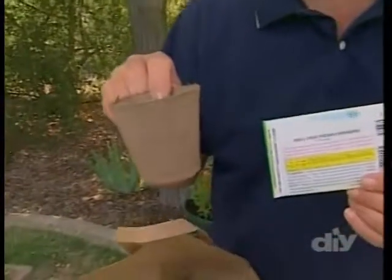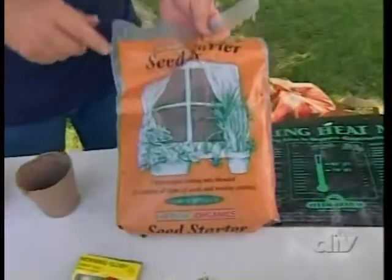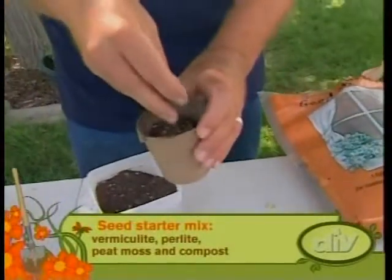How about in a peat pot? The great part about using peat pots, once a plant gets up to this size, you can stick this whole thing in the ground and not worry about touching the roots. But before you can get a plant to this size, you have to start the seeds. And one of the best ways to start seeds is using a seed starting mix. A seed starting mix contains vermiculite, perlite, peat moss, compost. It's a great inert formula that contains no weed seeds and no nematodes and nothing nasty that you might find in your own garden soil. It's great stuff to start seeds in.